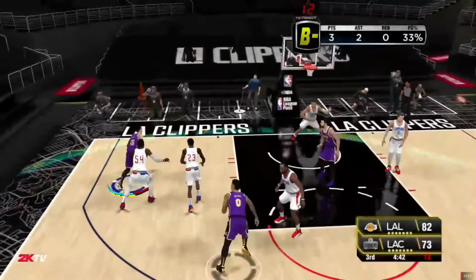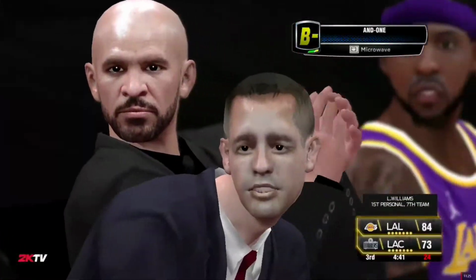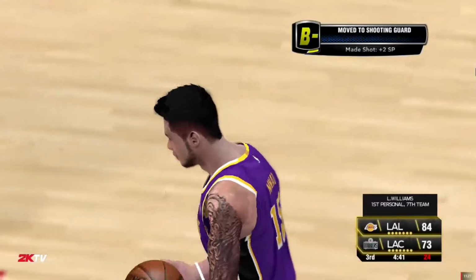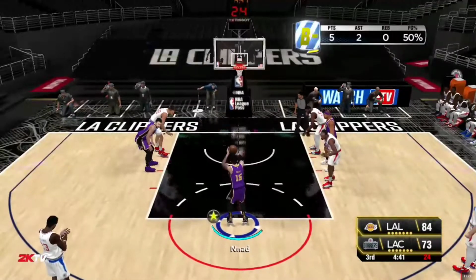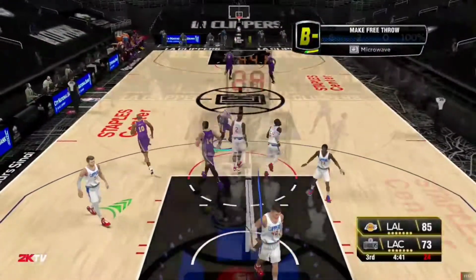There's the pick. Here's Jay. And they're going to count the bucket and send him to the line. It could be a three-point play. Yeah, and he's one player who doesn't need a lot of space to get to the basket.